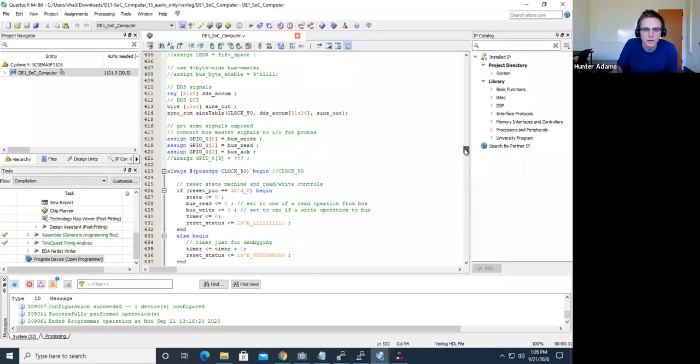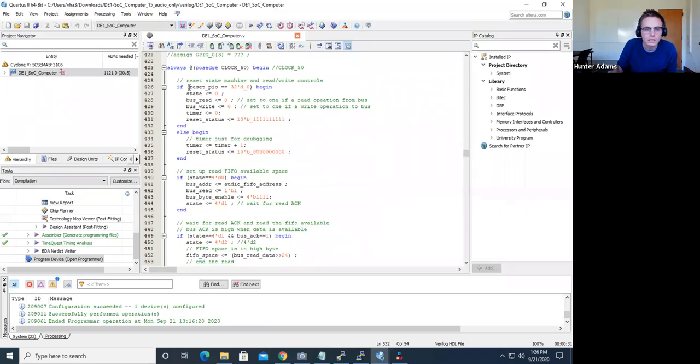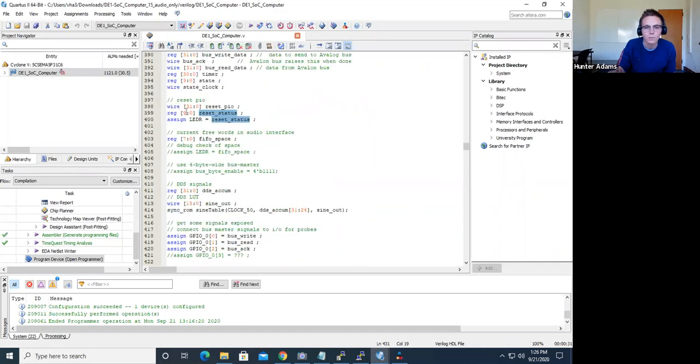So we can take a look at this. We'll just take a look at the state machine. You can see that in the case that reset PIO line is precisely equal to 0, then we're in a reset state. The state gets set to 0, bus read and write gets set to 0. We're resetting this timer, which is just being used to see if things are running. And in order to see visually that we are in a reset state, I created this register called reset status, which is a 10-bit wide register. And I am always assigning the value of the LEDs to the value that's contained within this reset status register.